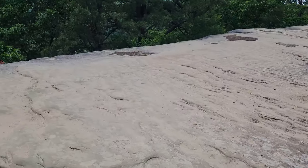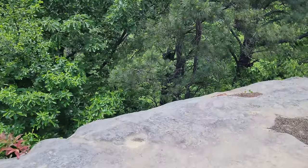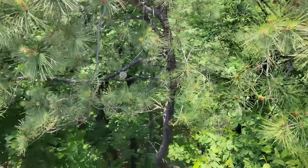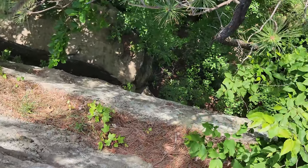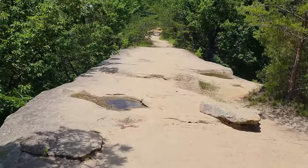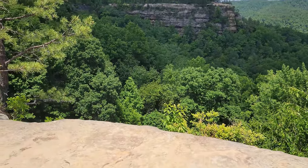Let's look off the other side. You gotta watch your footing, right? Yeah, you don't want to slip on the edge of this, no way. I don't know that you can see much through the trees, but this is the other side. That's that slot canyon that came up right there. Oh, cool. Oh, this wind is amazing. Holy cow, look at this gorge. This is fantastic.